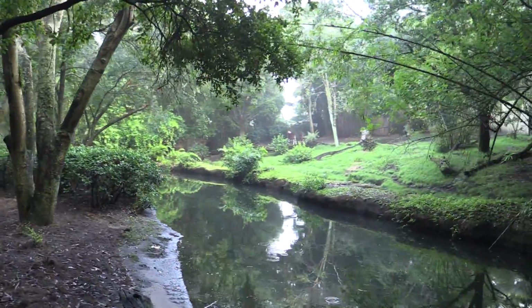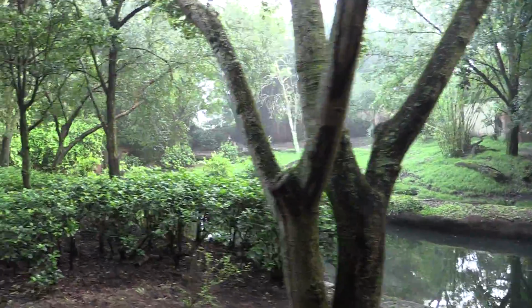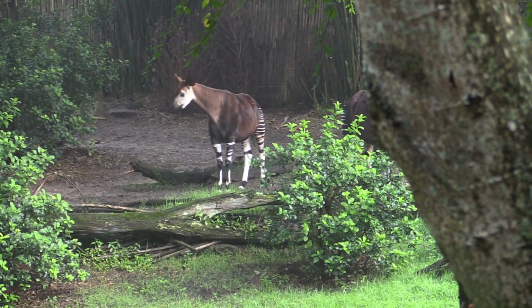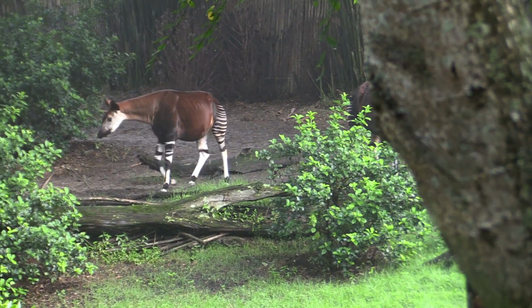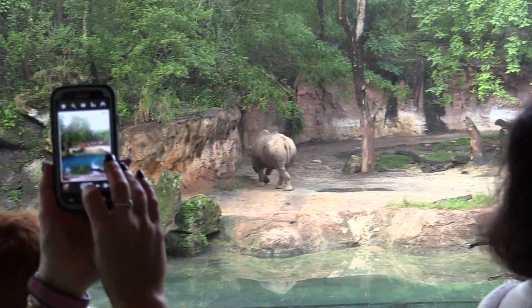Right there. So we got a good view of the okapi this morning. But they are actually a distant relative to the giraffe. They are very shy and reclusive, and they were not discovered by the Western world until 1901. He is hard to miss.